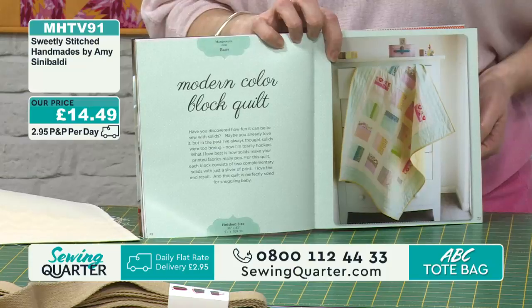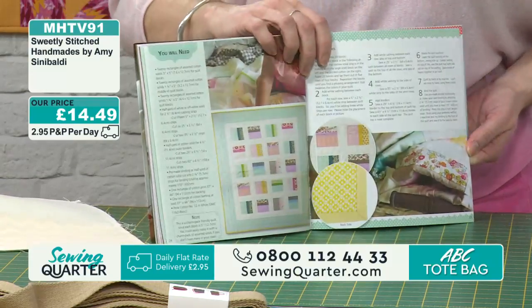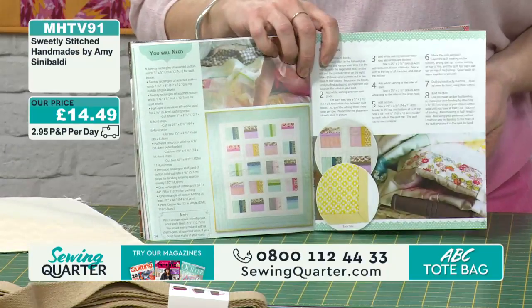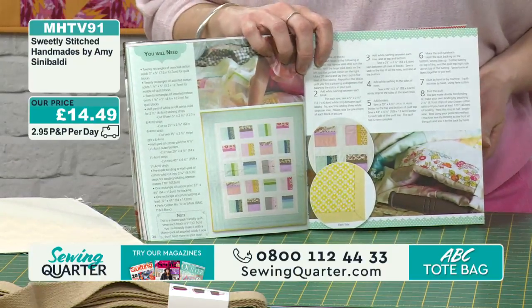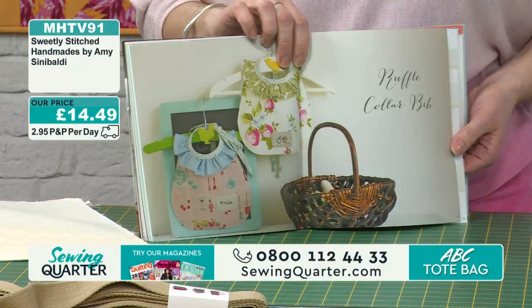But there's your modern colour block quilt. That's after 9 o'clock at night. And here it goes. It's just really pretty, isn't it? Unashamedly pretty. Sometimes the simplest things are, aren't they?